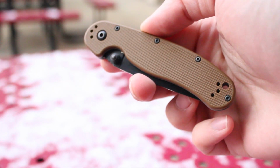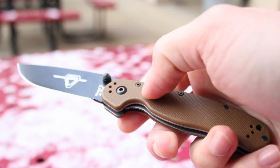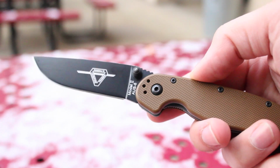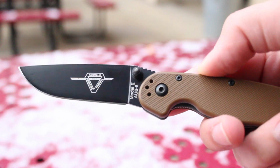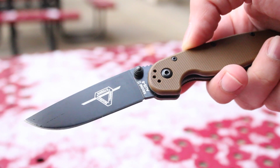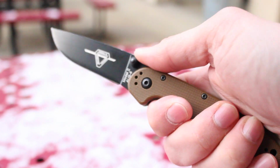The first thing that I recommend is, let's start with pocket knives. This is a budget-friendly pocket knife. This is known as an Ontario RAT 2. And this variant with the brown and the black blade is $35, but you can find it with just the black handle and with a plain blade for $25. So really budget friendly, great knife, easy to use. This would be a great gift.